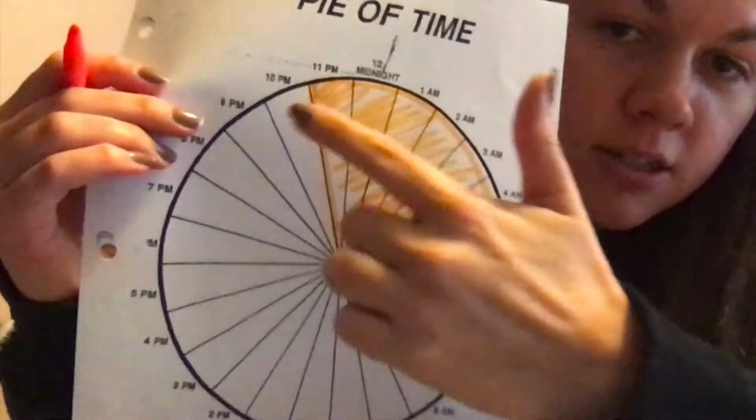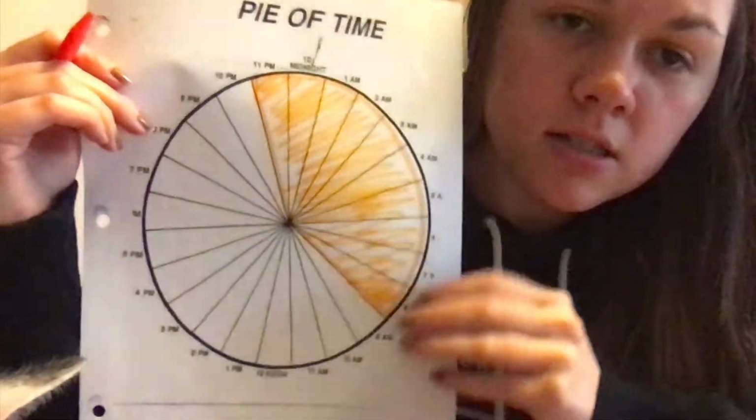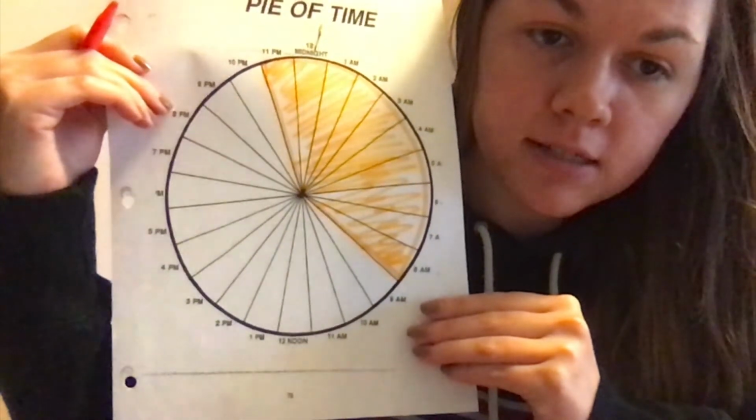I will be filling this out for myself so you guys can see an example. To make this a little bit more interesting or easier to read, I'm going to be using a couple different colors. The first one I'm going to do is sleep, because that's typically the biggest chunk of the day dedicated to one activity. I roughly go to bed around 11 p.m. and I will sleep until about 8. As you can see, I started at 11, go until 8, and I fill it in with one color. I'm going to go ahead and finish this for myself so you guys can see the completed product.